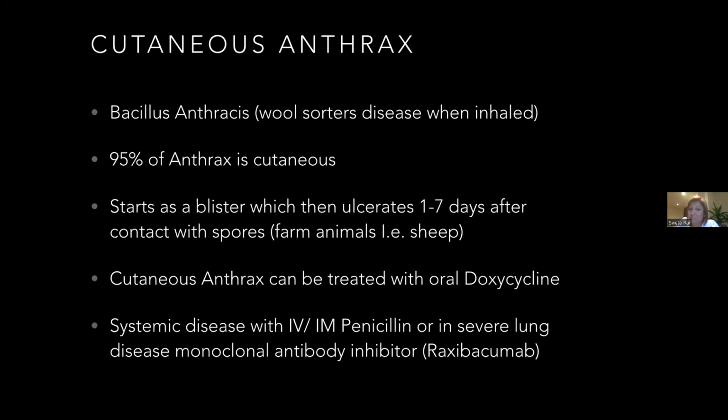Cutaneous anthrax can be treated with oral doxycycline, and can be treated with IV penicillin. It can also be treated with a monoclonal antibody inhibitor called raxibacumab, and that's when other things fail. Anthrax is common within the farming community here, or when children or adults have visited a farm, so ask about where they have been. It is a diagnosis to be made on microbiology, and very easily treatable. So well done on recognizing that. So the key is multiple punched out ulcers with a central black eschar. That's what you're looking for.